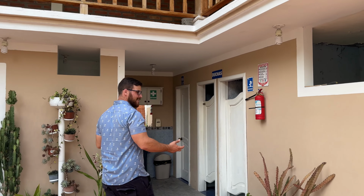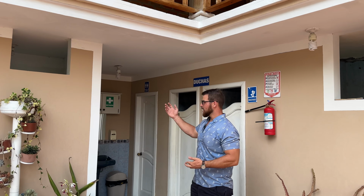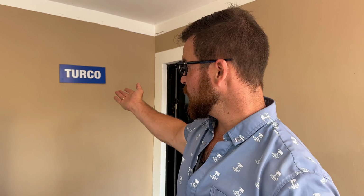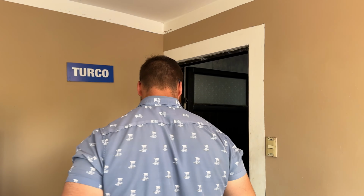So this place is really set up for parties, for events. You have, of course, changing rooms as well, bathrooms, showers. There's also a steam room. So let's go take a look at that. So this is the steam room area, as you can see, El Turco. So let's go take a look inside.